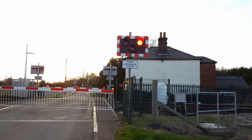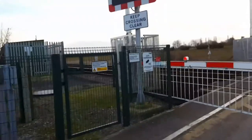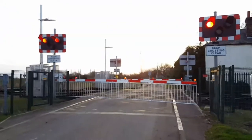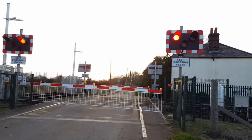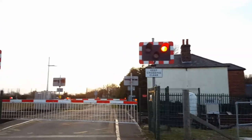Again, this is Rowston or Rowston North level crossing in Lincolnshire. The signs over there, one of them says Rowston and the other says Rowston North. Picture those, screen grab the video, of course. I also like the view at this crossing, that you can see in the huge distance. Our train is now in the distance. Another 156 by the look of it.